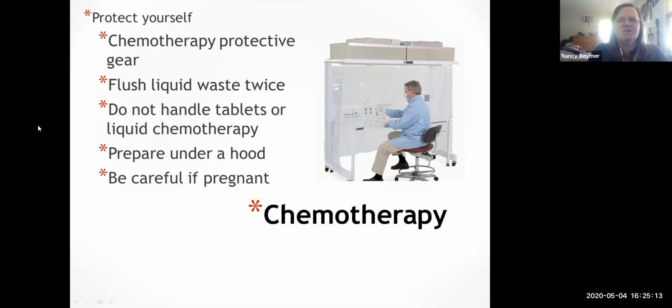As far as the nurse, when you're administering chemotherapy, you need to protect yourself. So this person is probably the pharmacist preparing the stuff underneath a hood. So like a lot of times, even when we would spike and prime our bottles, we would do that under a hood.